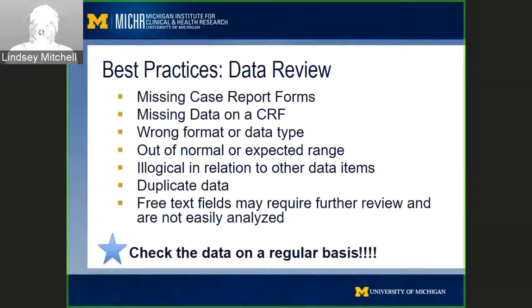So for example, you might find that one site's always getting one form wrong. Well, maybe they didn't understand when you asked them to do that. So it might be a teaching moment where you go back to that site and say, hey, the reason your data is looking like this is because I think you're not doing the procedure the way we expected you to do it. Let's talk about that. Maybe we need to change the form, maybe we need to change the protocol. What's the problem?